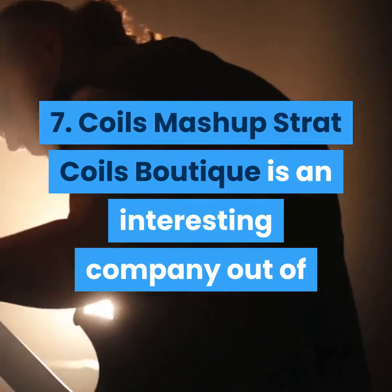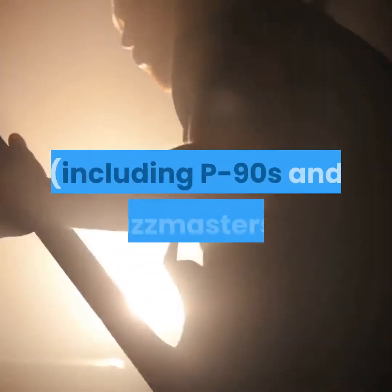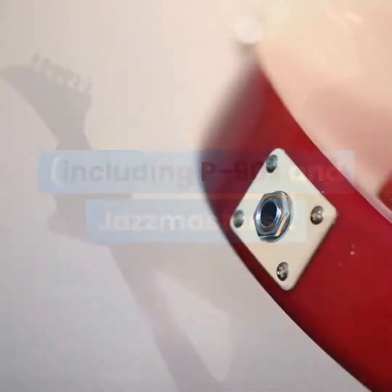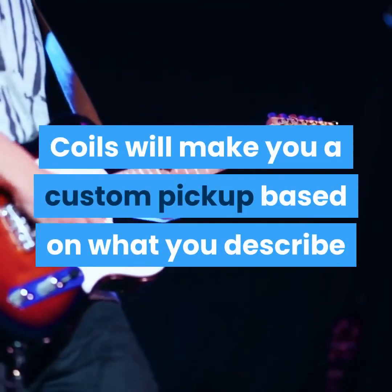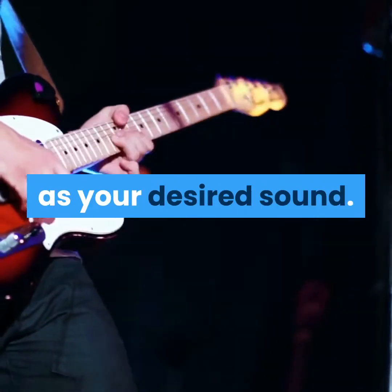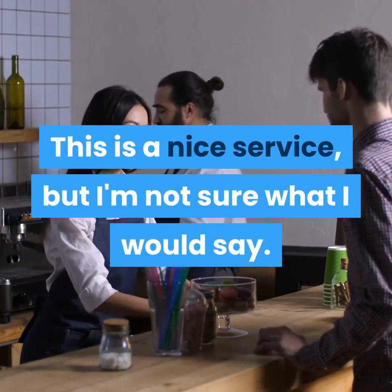7. Coils Mashup Strat. Coils Boutique is an interesting company out of Israel with a nice variety of pickups, including P90s and Jazzmasters. All pickups are handmade to order. Coils will make you a custom pickup based on what you describe as your desired sound. This is a nice service, but I'm not sure what I would say.